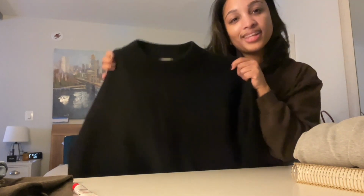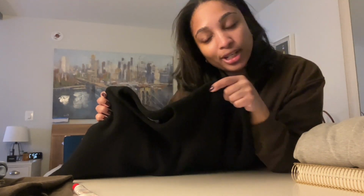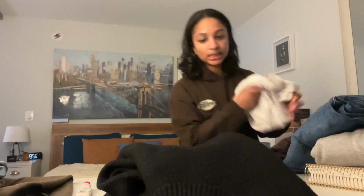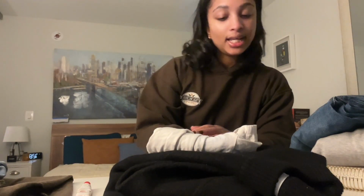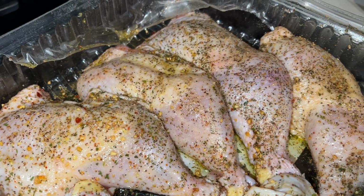So my new sweater that I got from COS, this is their merino wool. As for jeans, both options good American. This is more of a medium indigo. This is just straight black. I feel like all black is a little bit more professional. I could do a little layering with the sweater and just have a pop of white. Let's lock it in.